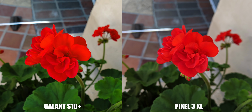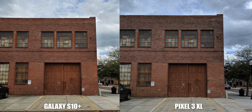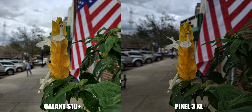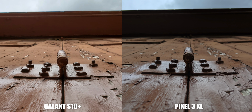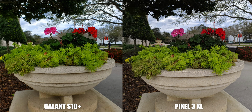The Galaxy S10 Plus does show higher dynamic range, especially in the cloud details. Also, the shadow detail is much better, which is showcased consistently throughout the images. The Pixel tends to crush shadow detail to give you more contrast to the shots, so the blacks are crushed. So if you like this style of processing, you're going to love the Pixel. I feel like they both give you a ready-to-share image right out of the camera, but the Galaxy S10 Plus gives you more room to edit the photo afterwards, so let me know which one that you prefer.